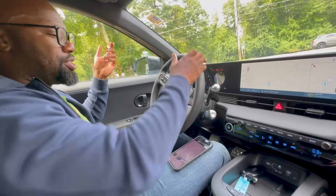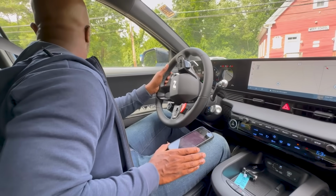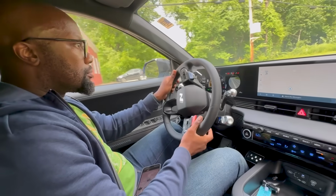But would you consider this as an option? I would, if I had an extra $70,000 laying around. Yeah, I think for me, for $70,000, I'd probably get a couple-year-old M3, M4.